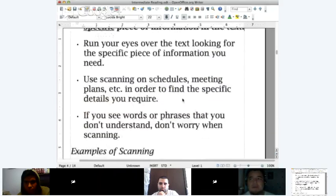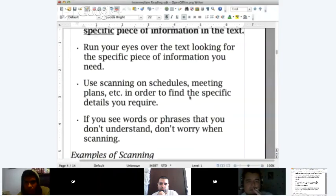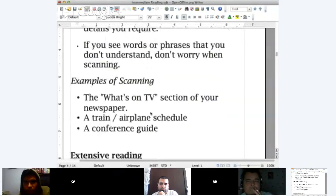When we're looking at things like schedules, plans for meetings, things like that, we're looking for a specific piece of information. So when we're looking at the what's on TV section of our newspaper, we want to find out what time a specific TV show's on. Or if we're looking at a train or airplane schedule, we want to know the specific time that a certain train leaves. A conference guide is the same thing. You're looking for a specific meeting to see when it's going to take place. Okay, so scanning is for one specific piece of information.